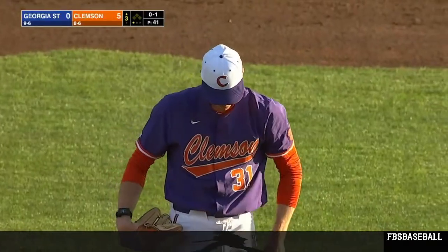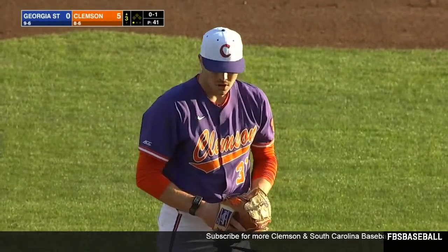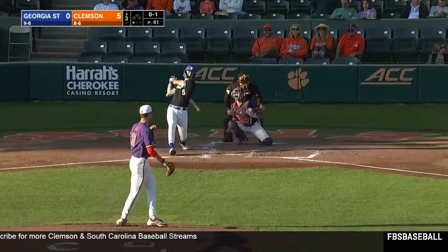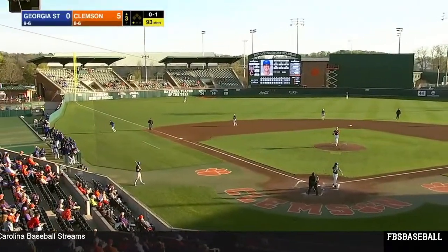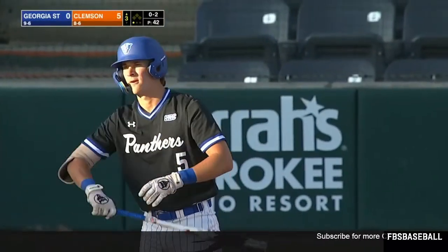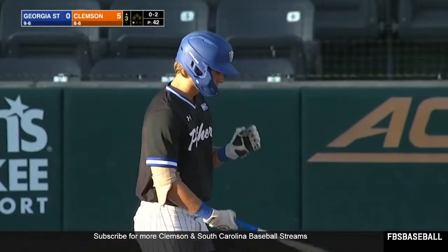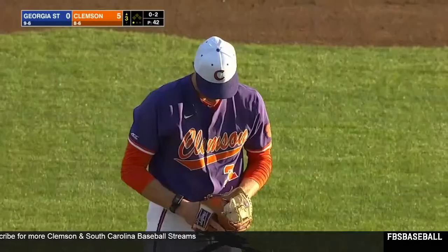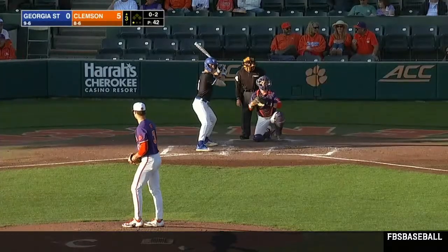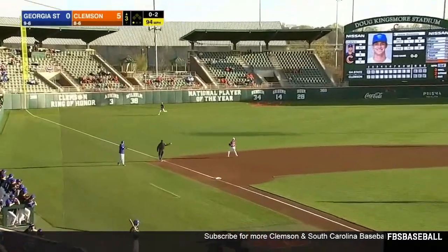Left-handed hitting sophomore out of Columbus, Georgia, went to Calvary Christian. I'll tell you, I would not be real enthused about being left-handed facing Grice. He's just so big and got that big breaking curveball. And then he can set it up off a 90 plus mile an hour fastball.